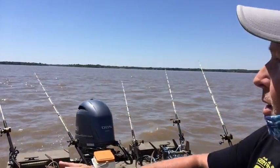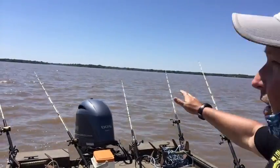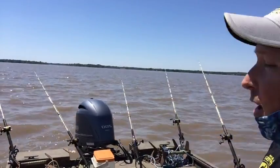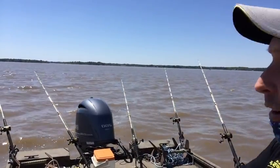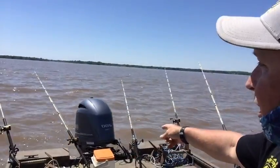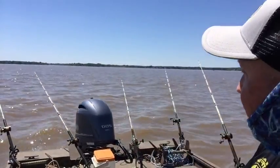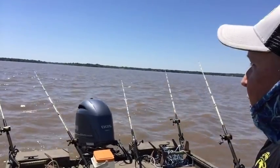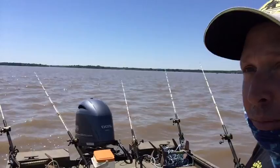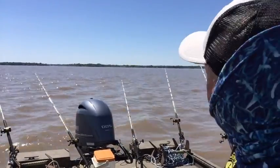But anyway, we're fishing with shad. We got our rods scattered out here. We're in the G3 Sportsman 200. Got a 200 horse Yamaha on this boat, and I've got the front of my boat tied to a bush up here. I've got the back of my boat anchored in 4 foot of water with my power poles back there. So we're just sitting here waiting on old Moby Dick to chomp down on one of these things and start pulling out some drag.